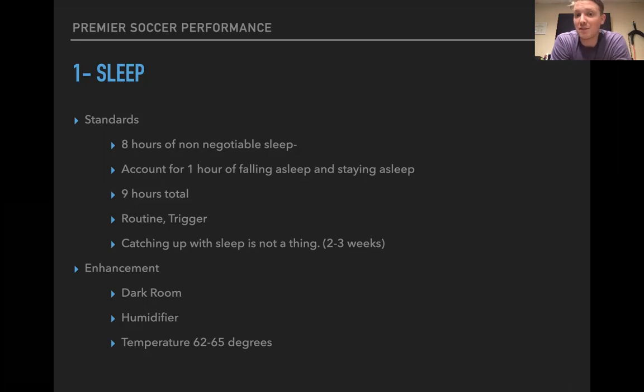So again, strive for that 8 to 9 hours a night. Do it consistently. And if you have 1 to 2 days that are a little off, that's okay, but jump back onto that 8 to 9 hours. Chronic sleep fatigue is going to take a long time to get out of. So again, 2 to 3 weeks of not having this adequate amount of rest is going to significantly hamper your performance.